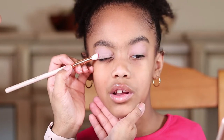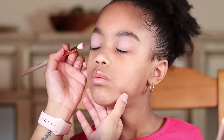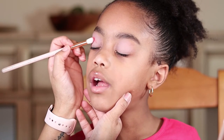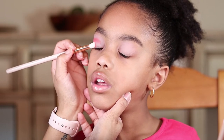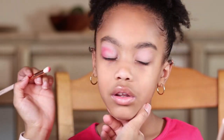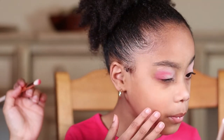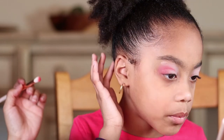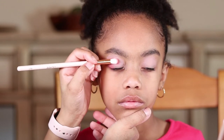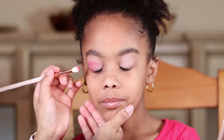Mommy, look what I did. Oh, you flipped half of it one way and half of it the other way. Ooh, that's a lot of red. Why is that red? No, it's a darker pink. Looks like red. But look at it on your eye. See that pink? It looks pink. Wait, you're putting it over the light pink? Not over all of it. You see how you still see some of the light pink over top? So we're just blending it into the pink, but not all the way.